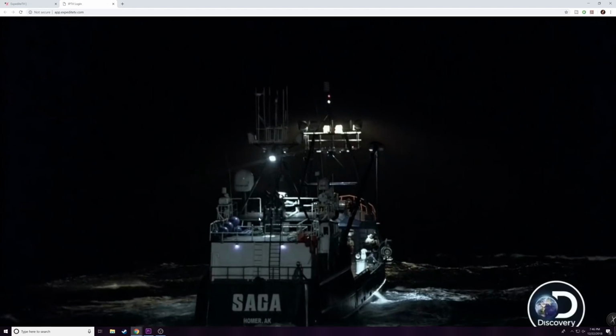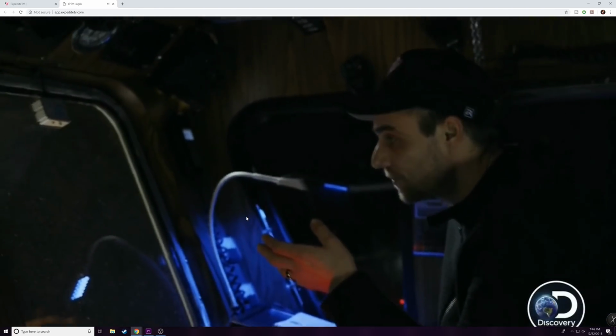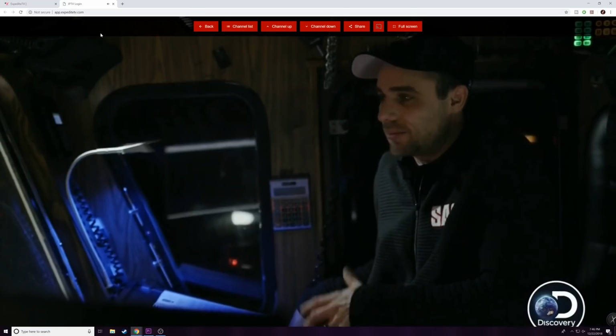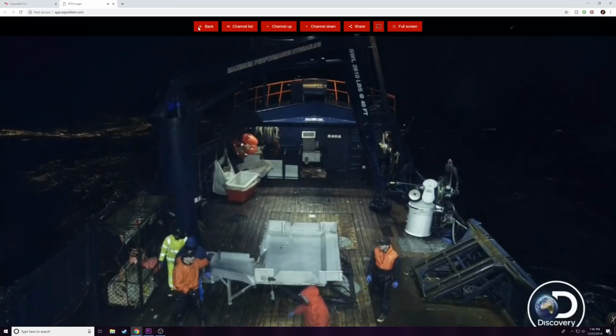And it should load up pretty quickly. So there you go, Discovery Channel is going up, and the resolution is pretty good so far. Now, of course, I'm using this on my internet browser. You can use this on a Mac, you can use this on a Windows, just like I mentioned, and it's pretty straightforward. So it's nothing difficult to do at all.